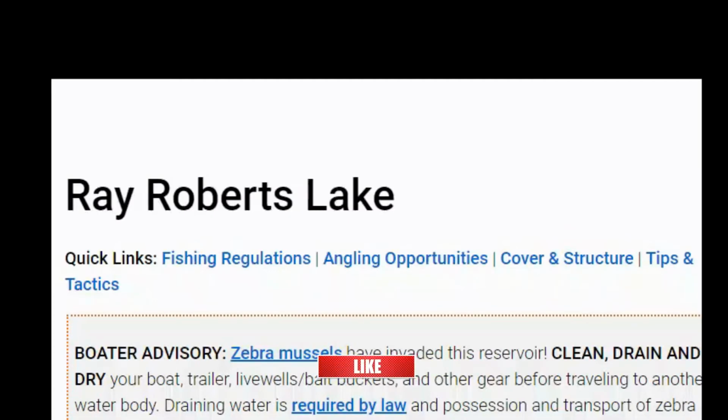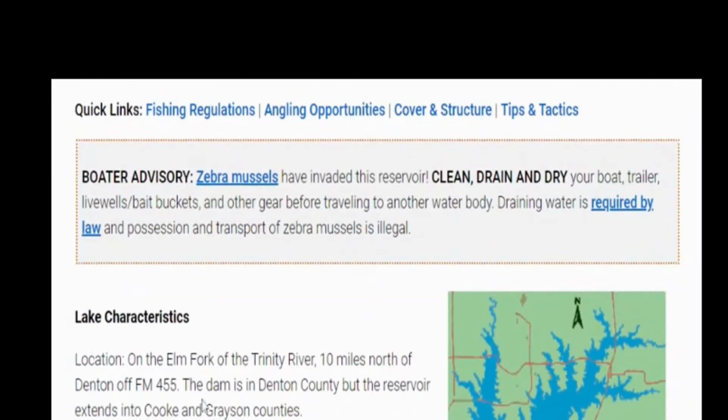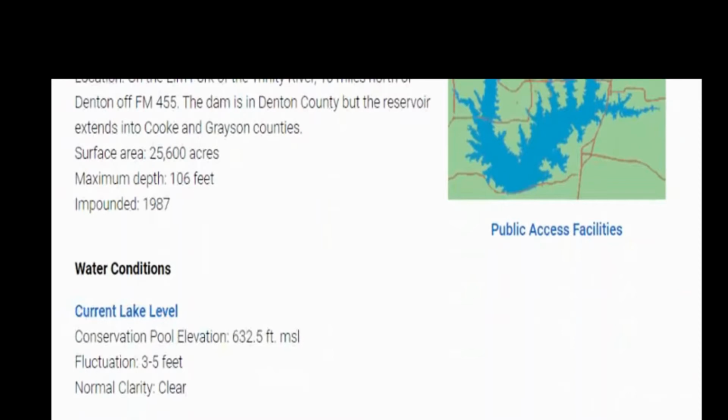All right, before we jump in, the first thing that I want to show you is the fishing page for Ray Roberts Lake. So to start with, let's talk about a few of the things before we jump in. First off, location: on the Elm Fork of the Trinity River, 10 miles north of Denton on Farm Road 455. I think you can see it on the map as well, and we'll show it to you on Google Earth, but it's just north of Lake Lewisville.